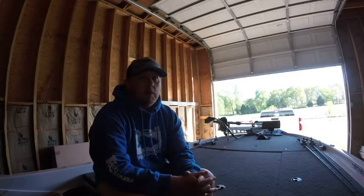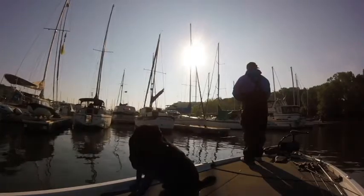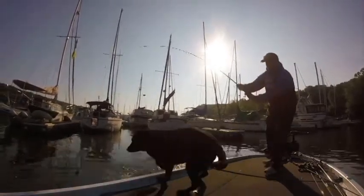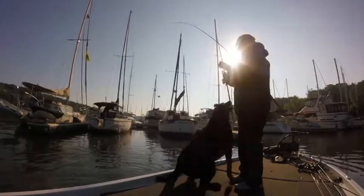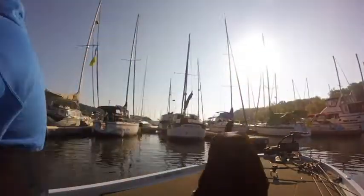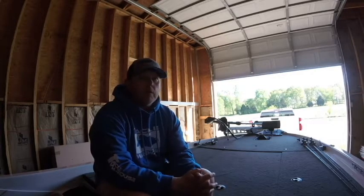And I came around and caught another small keeper. I caught my limit pretty quick within the first hour, but it was a small limit. I had 2 okay fish and 3 small ones.